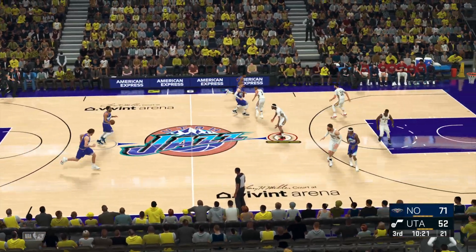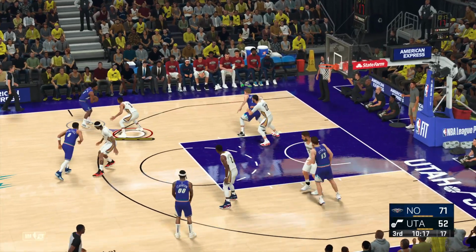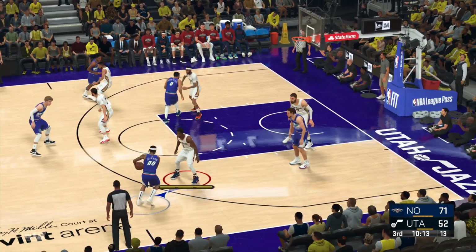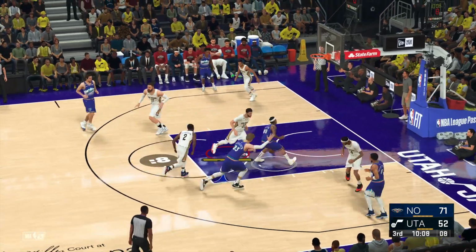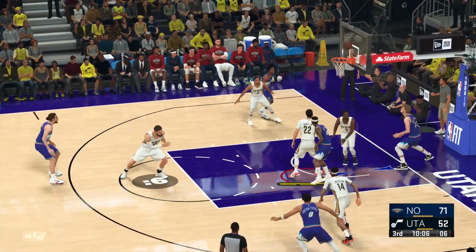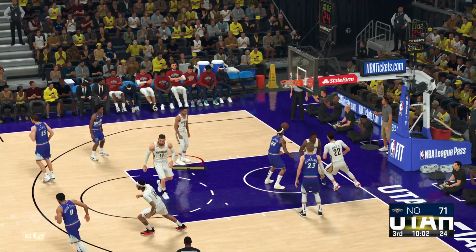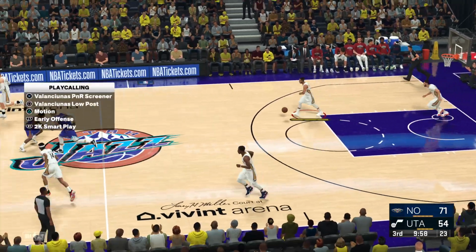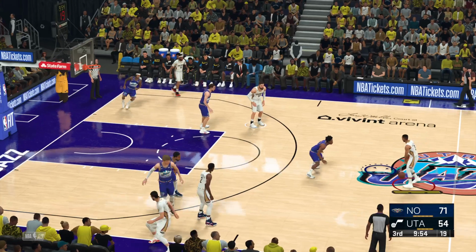The Jazz have gone just 1 of 3 in the second half. Outside Sexton. Pass to Markkanen. Clarkson with the ball. Driving in. Back to Markkanen. Good. That's his fifth bucket in 9 attempts. He's a go-to guy for them because he's that consistent. Time and time again, he delivers.